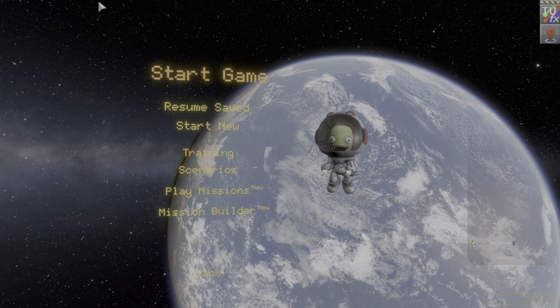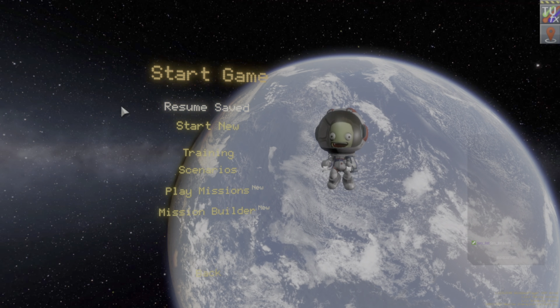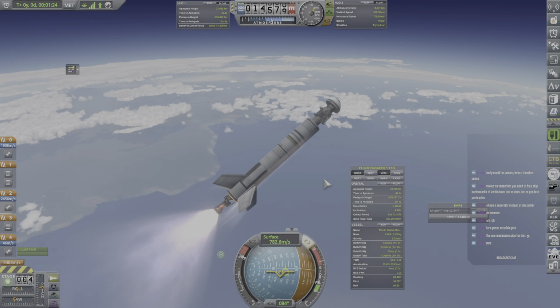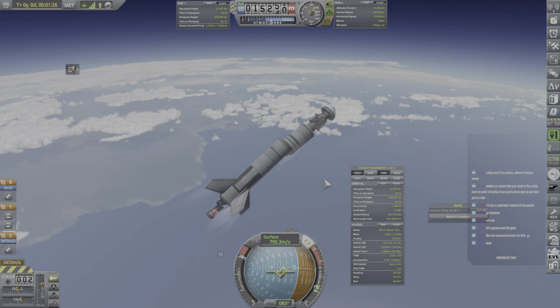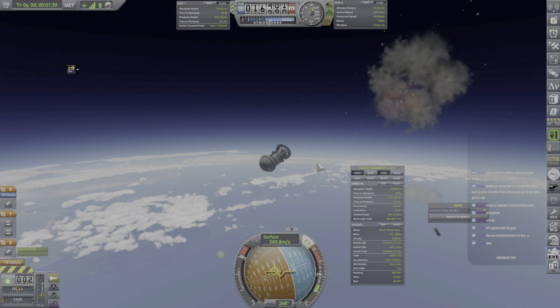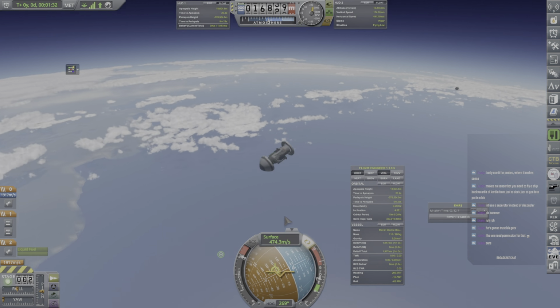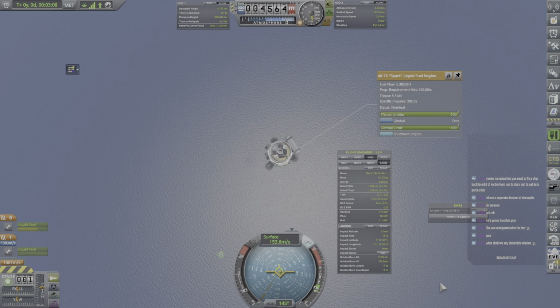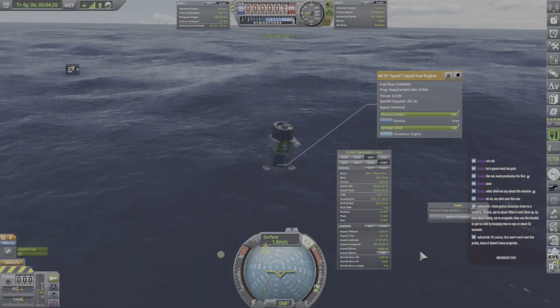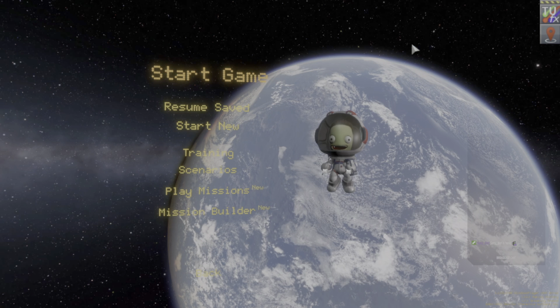But a quick recap then is we kind of screwed the ascent profile, went a bit too shallow and got ripped apart by the aero forces on ascent, unfortunately. So we fell apart. Luckily, we were able to recover the probe core and basically take it back to the KSC, get the duct tape out, and strap it back onto a fresh launch vehicle.